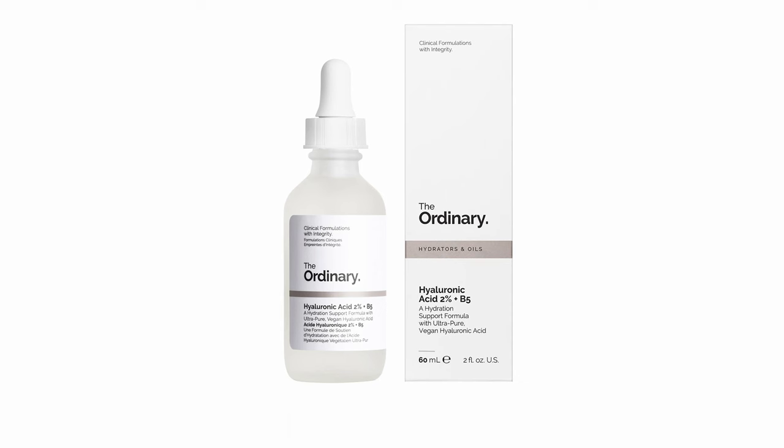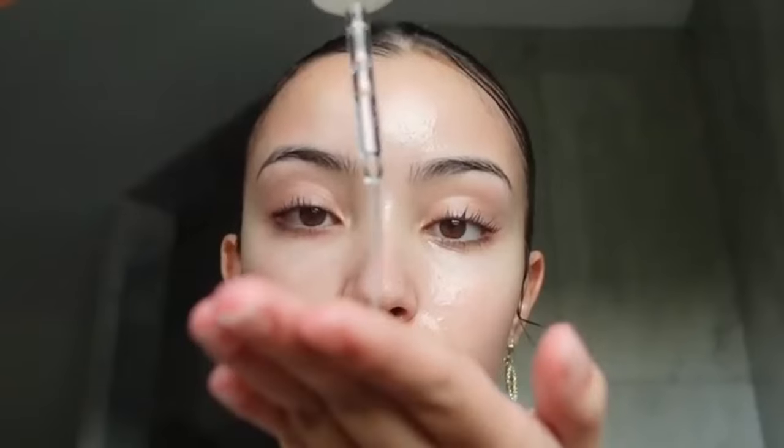Hyaluronic acid is another versatile ingredient suitable for all skin types. It swiftly hydrates the skin, giving it a plump and youthful appearance, while also reducing fine lines and promoting a smooth, supple complexion. Additionally, it boasts incredible anti-aging properties.